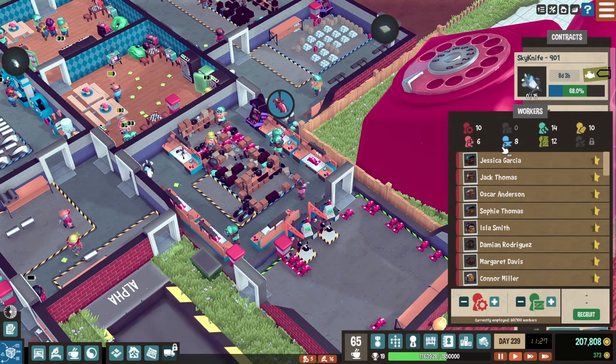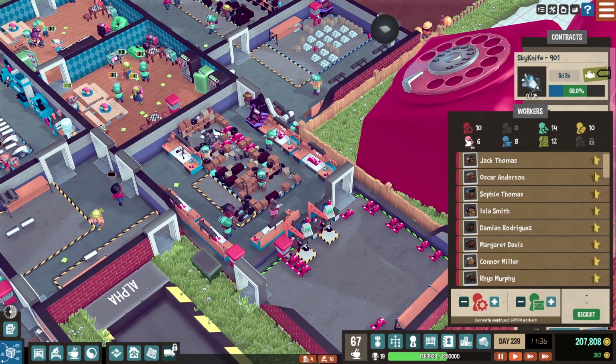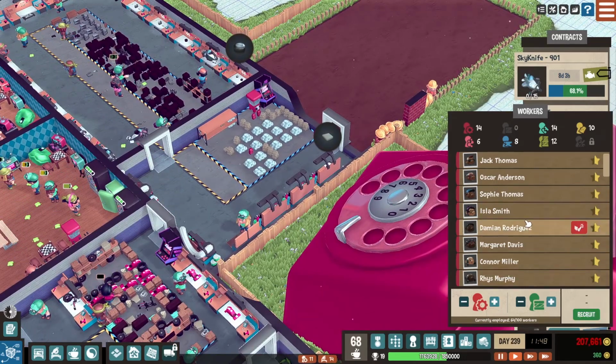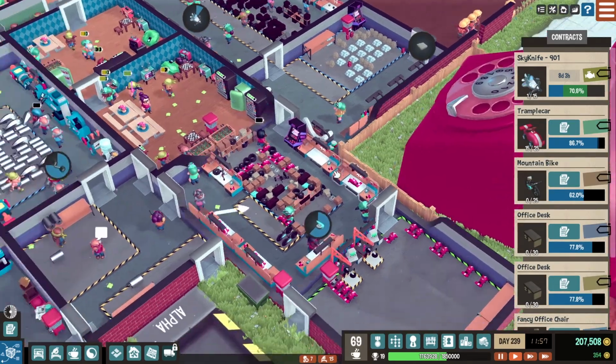How many operators do I have? I've got 1, 2, 3, 4, 5, 6... no, I can see it right here. So we've got 10, and that's not going to be enough. I'm going to hire another 4 operators, so they can already start training, because that is going to be the base amount that I want to work with in terms of assembly workers.